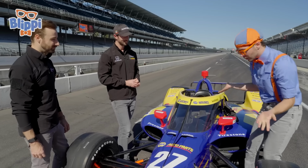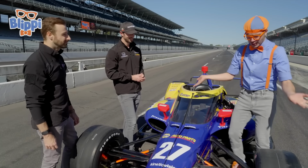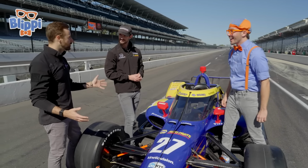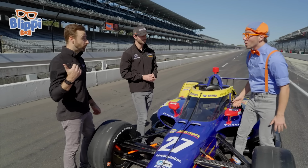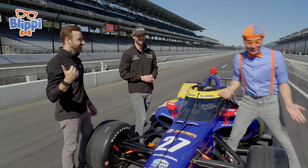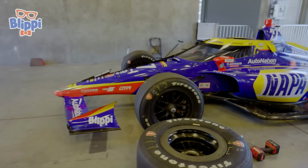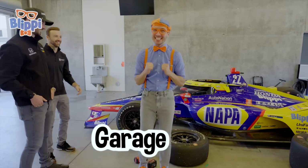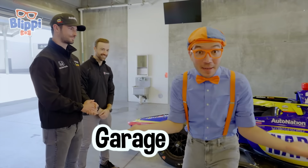Wow, well, thank you both for teaching us about all these different parts of this really cool race car. Of course, but I mean, it's not just about the car and the driver. There's the pit crew, too. Do you want to go meet them? I would love to go meet the pit crew. All right, let's go. Come on. Whoa, look at where we are. We're in the garage. And I'm so excited to meet the pit crew.